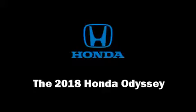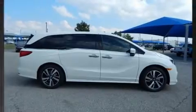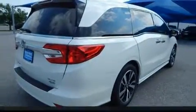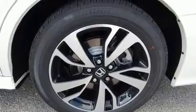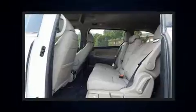Climb inside the 2018 Honda Odyssey. This 8-passenger van offers the features and options for which you've been searching. It features an automatic transmission, front-wheel drive, and a 3.5-liter 6-cylinder engine. Top features include leather upholstery, heated and ventilated seats, a power liftgate, blind spot sensor, and much more.